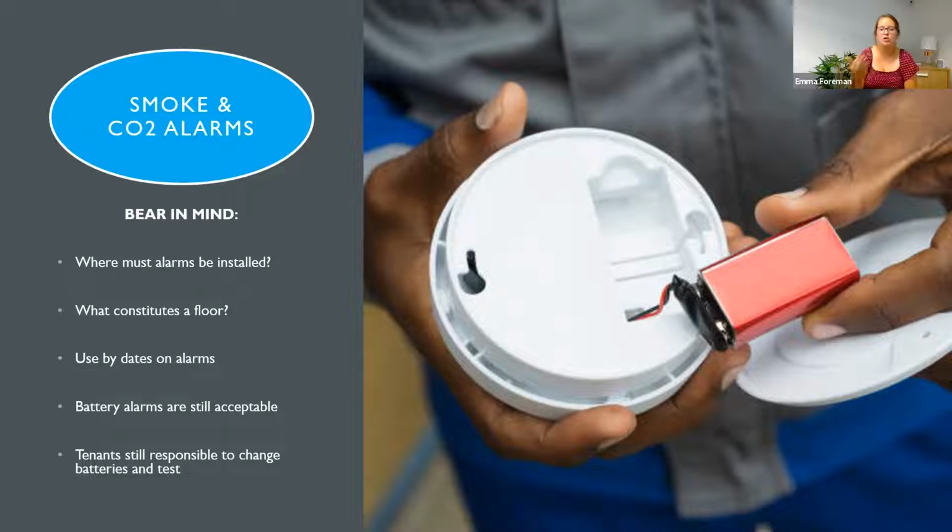I always get asked what constitutes a floor. Obviously, in a standard house, you've got your ground floor and your first floor, so that's quite simple. Where it gets difficult is where you've got, say, a few steps up to another room. I've got a 3-bedroom property in Plymouth at the moment. It's got a ground floor. You go up a flight of stairs to the 2nd bedroom and a bathroom, and then up 6 stairs-ish to another 2 bedrooms. Now, I've asked the landlord to install 3 smoke alarms there, because essentially that is 3 floors, because if there's a fire in that 2nd bedroom, it's going to take a long time for that smoke to get all the way up to the other part where the main bedroom is.